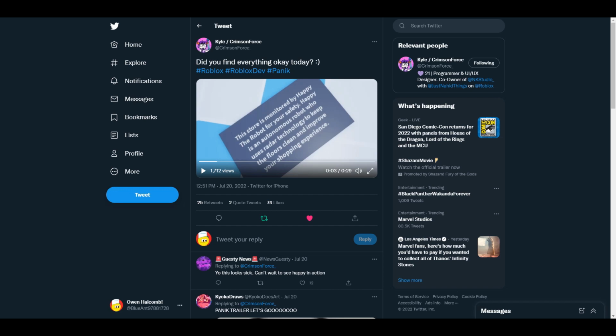It says, "This store is monitored by Happy the Robot for your safety. Happy is an autonomous robot who uses radar technology to keep the floors clean and improve your shopping experience." So now we know that he's also a robot, I guess. He uses radar technology, meaning, I think this might have some gameplay stuff to do with it.